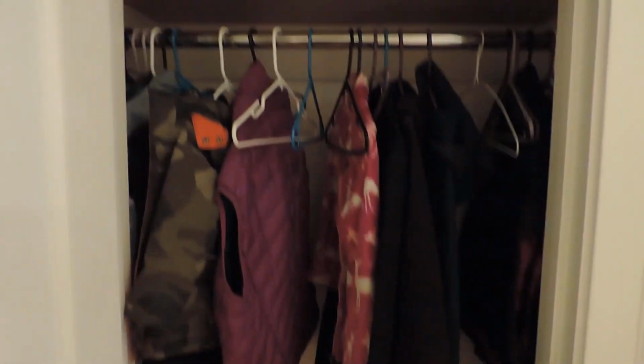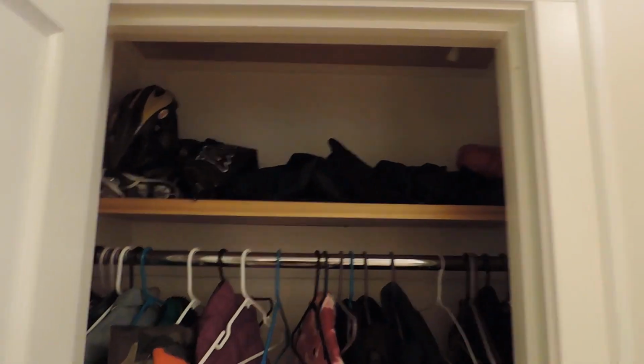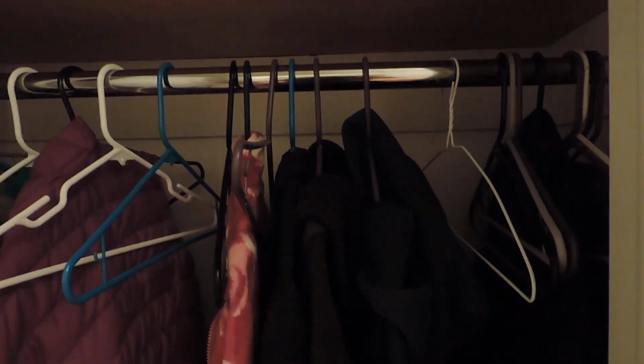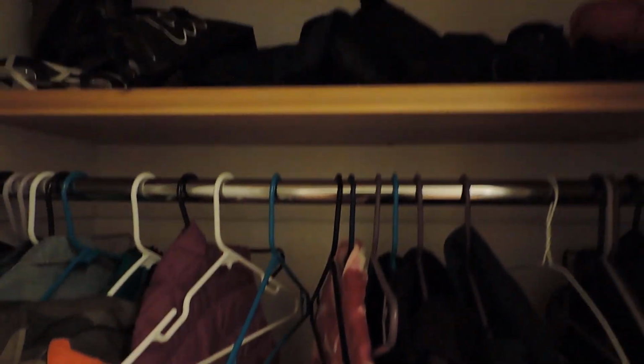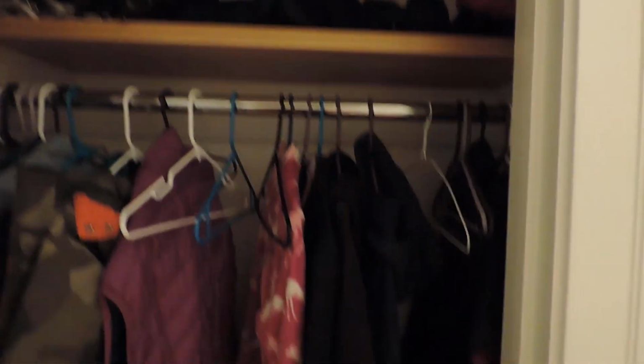That is a nice size closet, two shelves up, hanging bar. It's about 3.5 feet long and about 2 feet wide, so you can see quite a bit of stuff can be hung and stored in the entry closet.